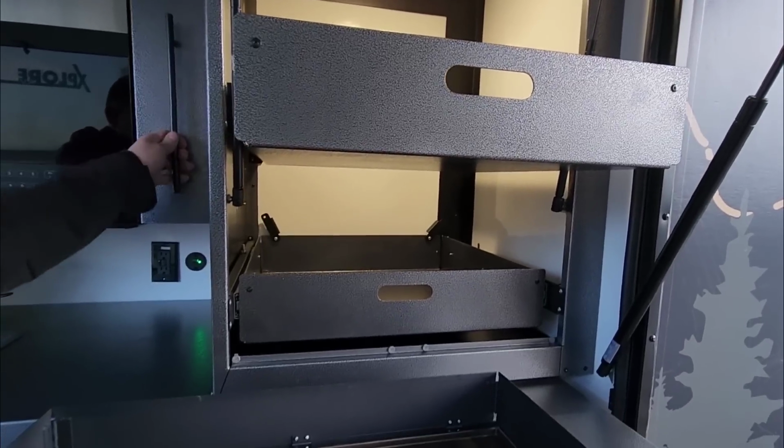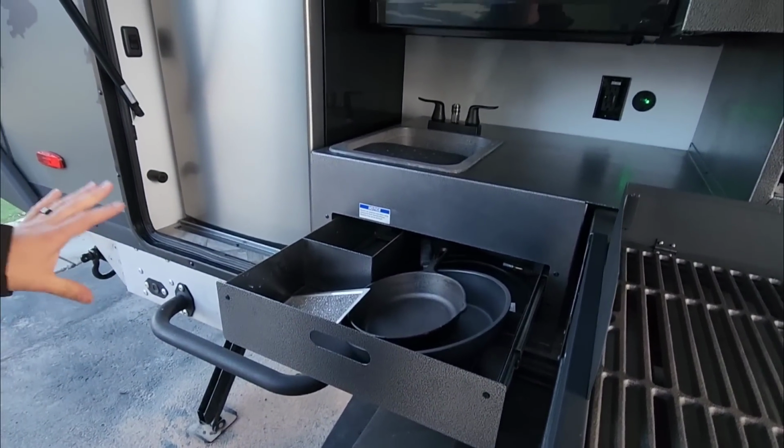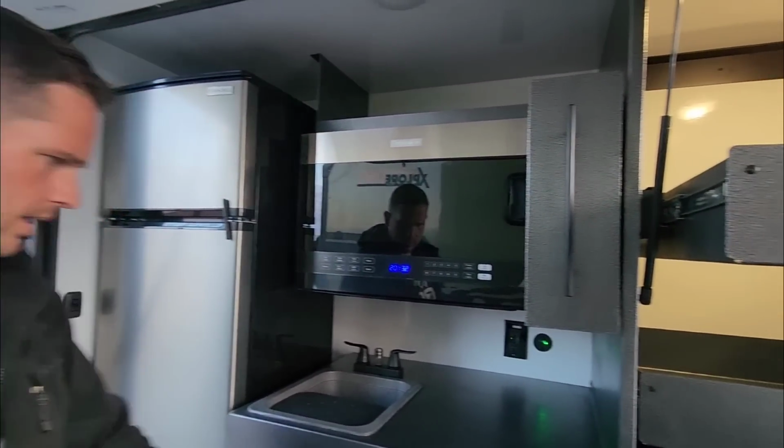But spice rack right here. Very thoughtful. They've utilized the space really well.